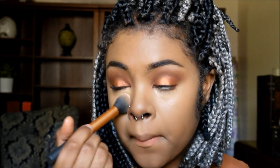To set my concealer and also to minimize the amount of oils that appear right around my nose throughout the day, I am using my Kat Von D Shade and Light Contour Palette, and I'm using the banana shade that comes in the palette, and just popping that on with a Real Techniques brush.